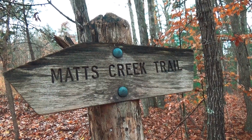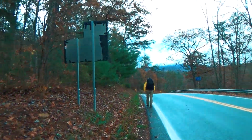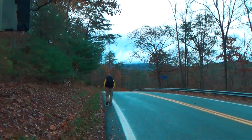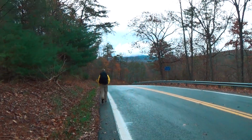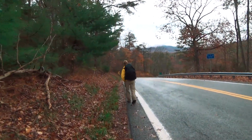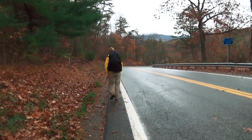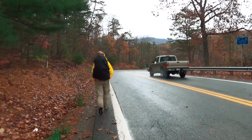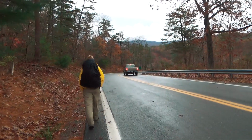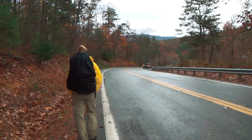All right, well, there's the trail that would wind its way after 2 or 3 miles to where we started on the old Appalachian Trail. But as you can see, we are walking away from that. As much as we are done with walking on the road, it's only about a mile of relatively flat road walking to get back to the car.